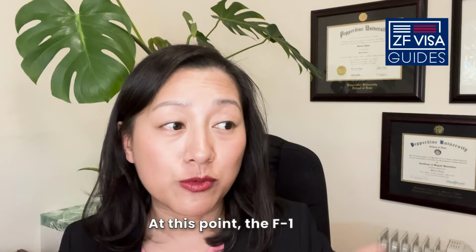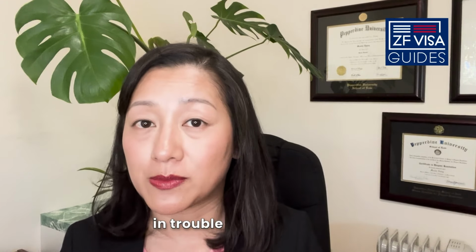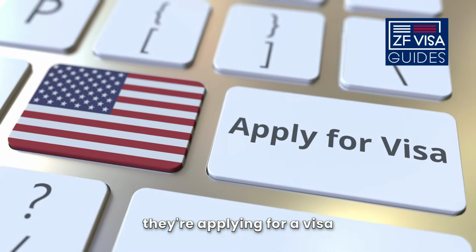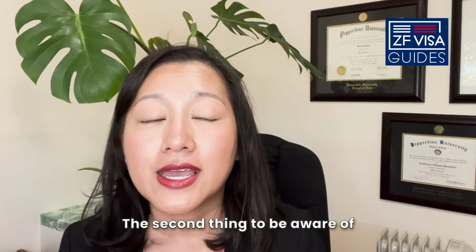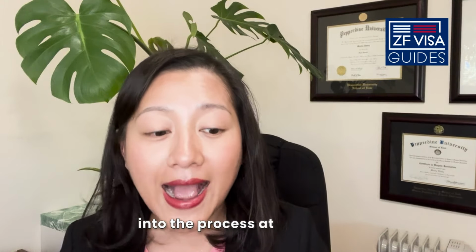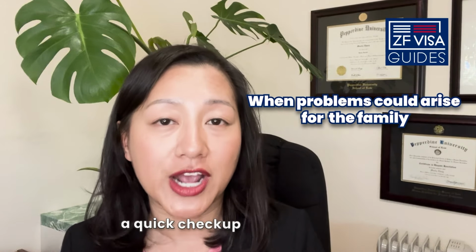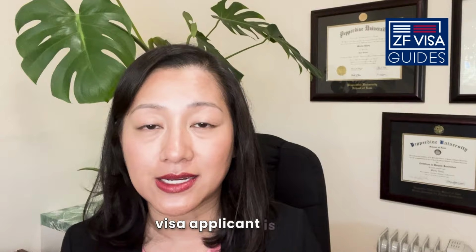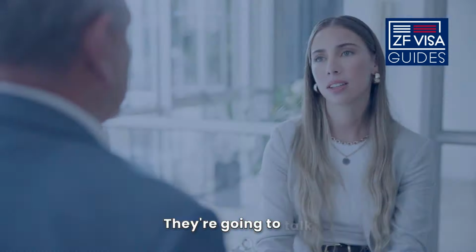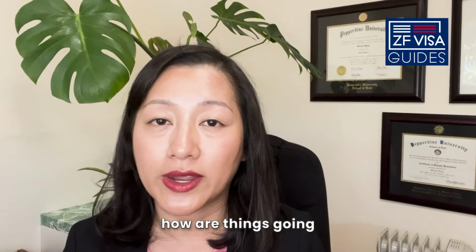At this point, the F1 visa applicant is already in the US, so there's not really a way to take that visa back, but they might also get in trouble the next time they're applying for a visa. The second thing to be aware of is now that we're a few months into the process, at the time of the F2 visa interview, the officer will likely do a quick checkup on what the F1 visa applicant is doing. They're going to check the SEVIS record. They're going to talk to the F2 applicant just to see how things are going.